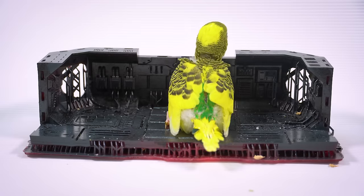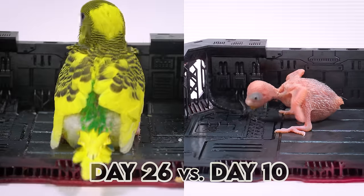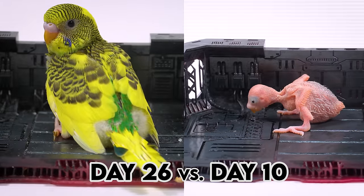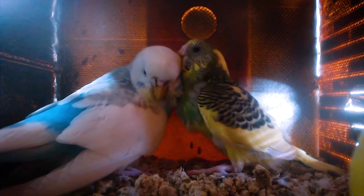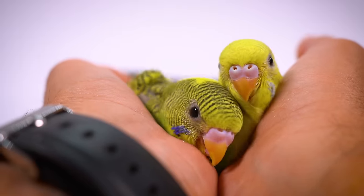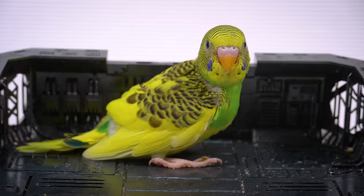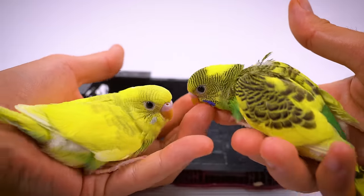On day 26 for the first and 24 for the second baby budgie, let's compare their growth to day 10. In just 16 days, they've grown significantly. They're still babies, being cared for by their mother, and it's heartwarming to see them groom their mother to say thank you. On day 27, these little birds are incredibly cute. Their entire bodies are nearly covered in feathers, with just a small patch remaining on their backs. They're almost ready to start eating on their own.